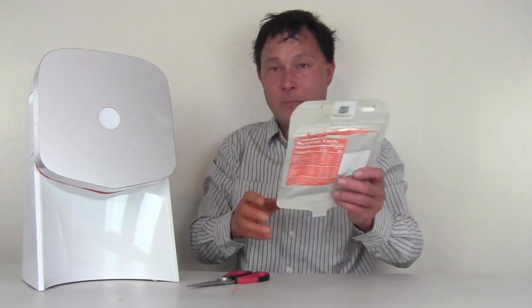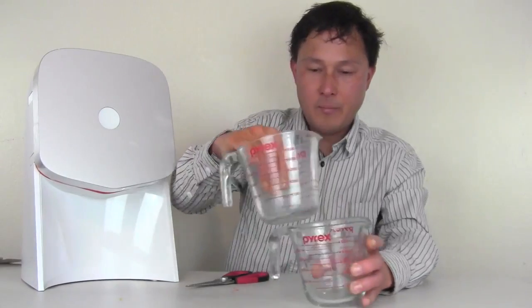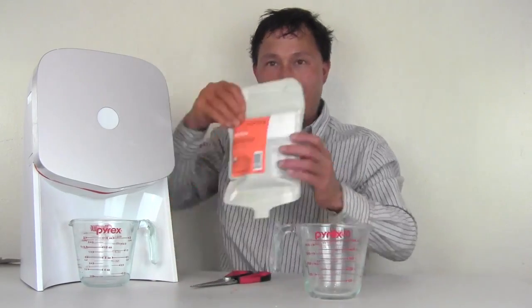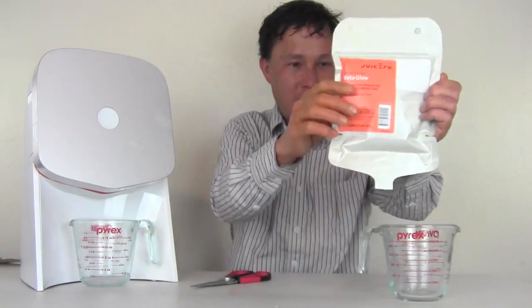I think the next thing I really want to do, really important, is to press out 2 juice packs in measuring cups. One's going to be in the Juicero itself, and one's going to just be me hand squeezing it. Once again, these are virgin packs.